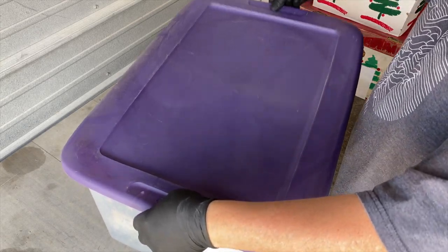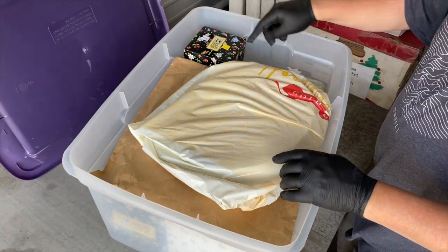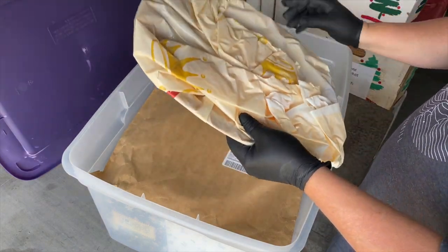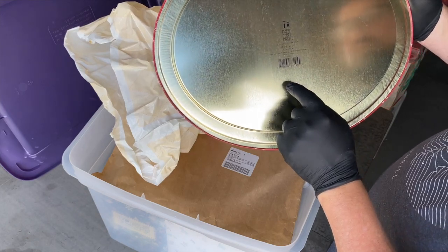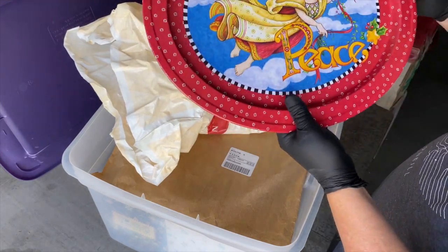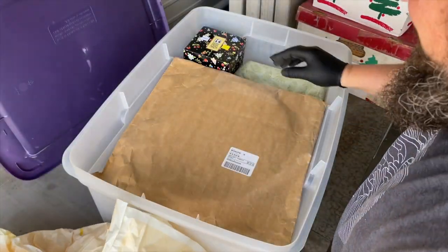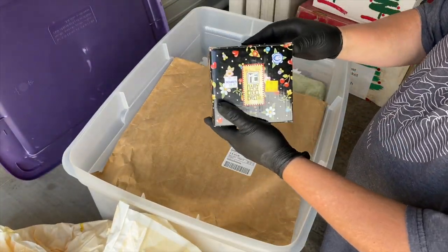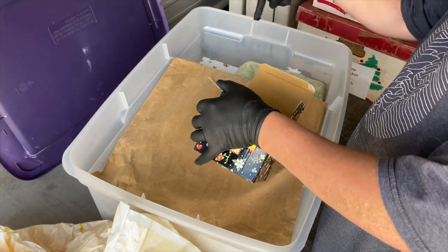We're getting low on boxes, guys. Coming down to it. Ooh, this is good. I see right out the gate, Mary Engelbrecht. Mary Engelbrecht. All right. It's a tin. Perfect condition. Oh, guys, this is good. So good. So good. So good. I see another one.